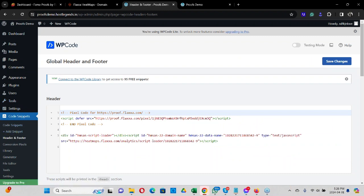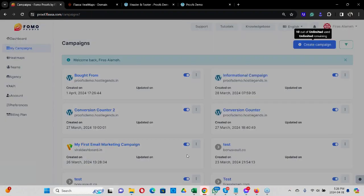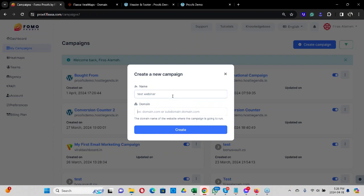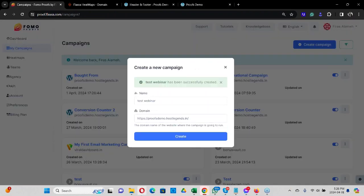So what happens is, say you want to create a campaign, you just go to My Campaigns right here. Okay, I need to sign in. One second. Okay, My Campaigns, and you create the campaign. You name the campaign, so test webinar, domain name. I'll take the domain right here, place the domain and create.